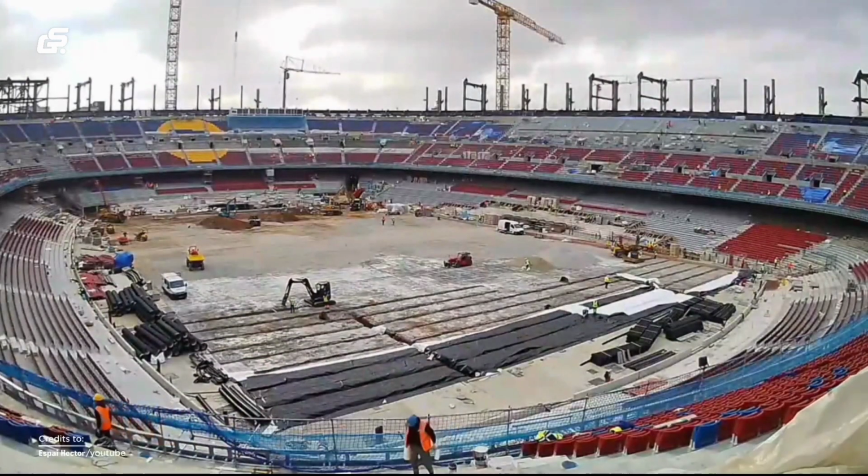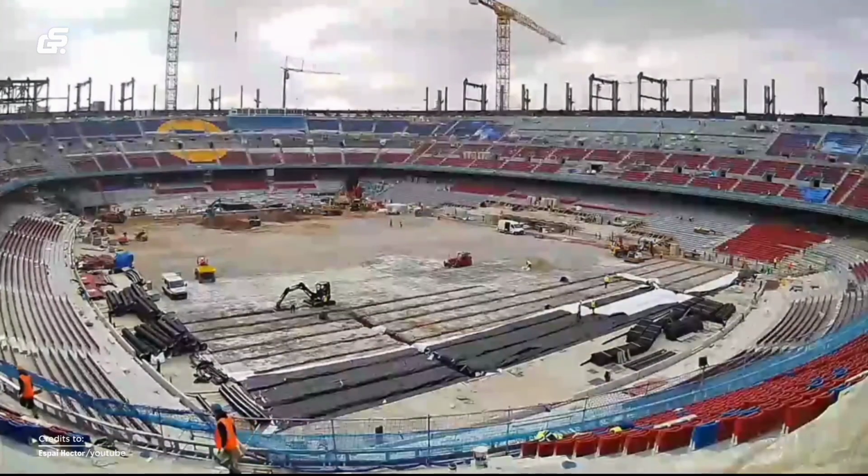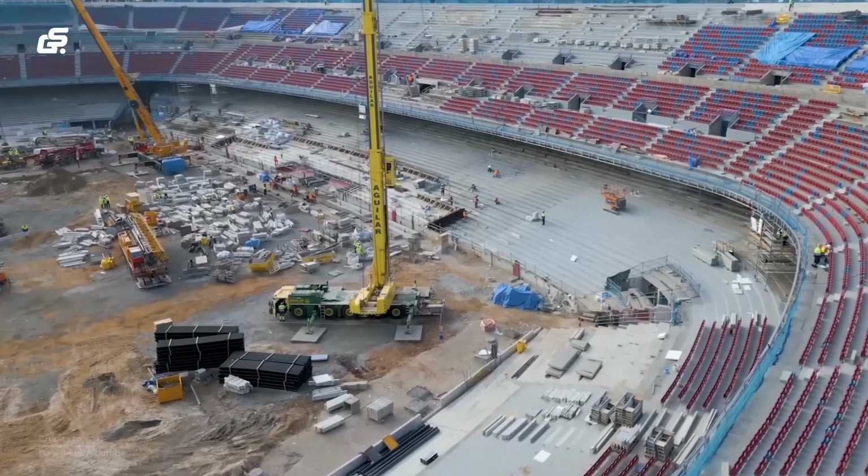Excavations for drainage. Workers have started digging for drainage pipes. Black plastic sheets are already placed in the excavated areas. The pitch is slowly taking shape, but there's still a lot of work to be done.